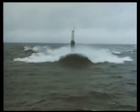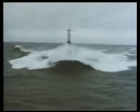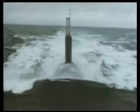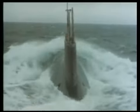Another major anti-submarine craft, but one that doesn't need fuel replenishment at sea, is the nuclear-powered fleet submarine, and they will be operating with the various surface groups. They're driven by steam turbines, and the steam is generated by a nuclear reactor. They're very fast, they're the main anti-submarine submarine of the Royal Navy, and they're termed hunter killers.